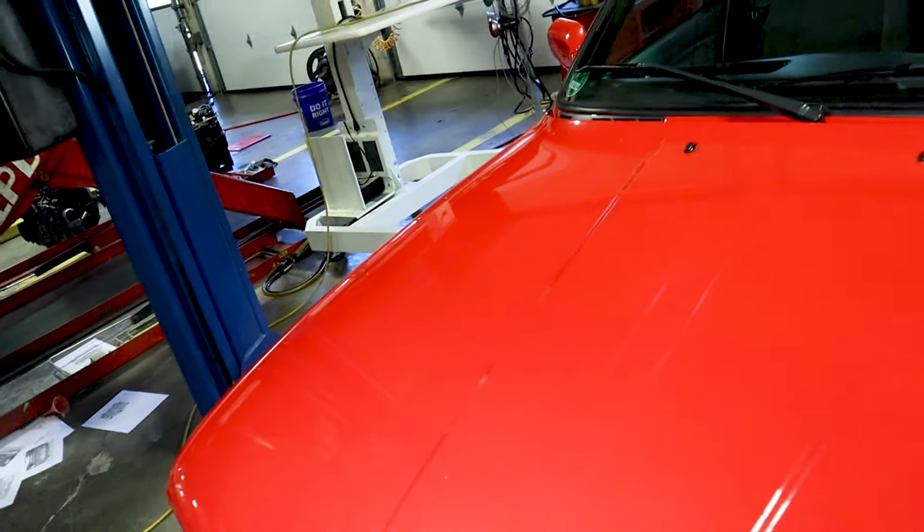So here is where that dent was, and man, let me tell you, if I didn't tell you it was there, you wouldn't know. And so tell me how you kind of approach this.